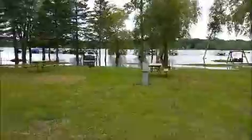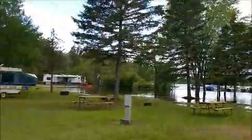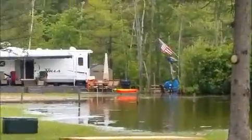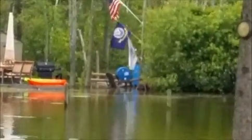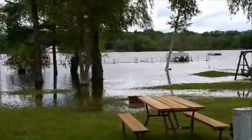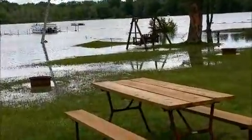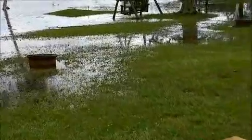Here we are. This is where the water is this morning. You can see over here, there's a camper that's got it right up by their deck. You can see down this way, it's come up to the fire rings in the back here.